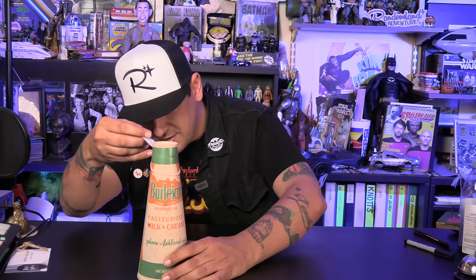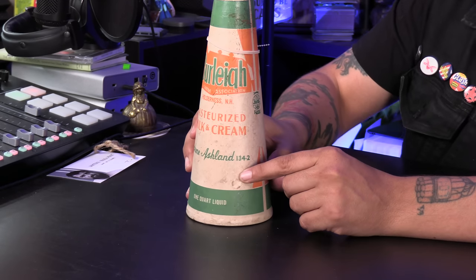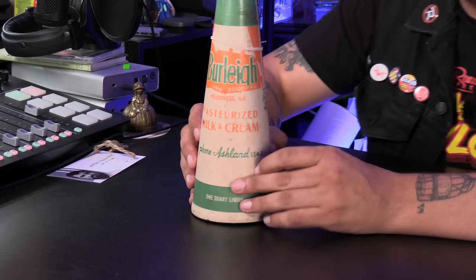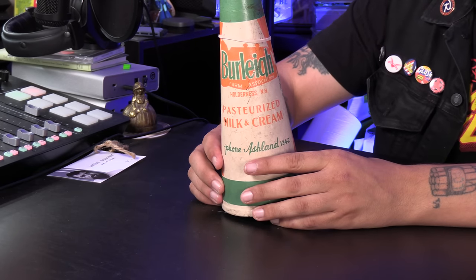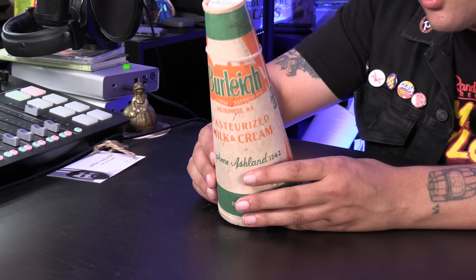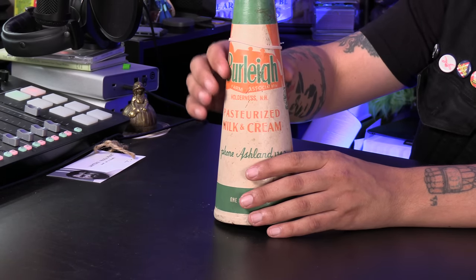It's not the same on both sides. Hold on, let me turn that around for you, because this says maple. What does it say? Maple syrup, fresh eggs, pasteurized milk and cream, Burleigh Farm Associates, Holderness, New Hampshire. But look at the phone number on there. It says Ashland 1342. That's how you know something's old. You've never seen one of these in your life if you've lived in Southern California. Maybe these are common all over New England, but I doubt they're still common, because they are just kind of waxy coated cardboard. This would clean up really nice, but I don't want to do that.